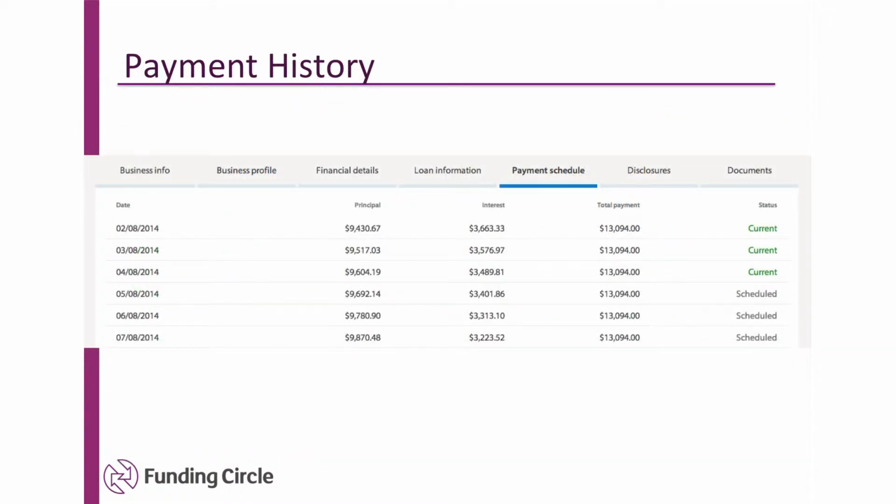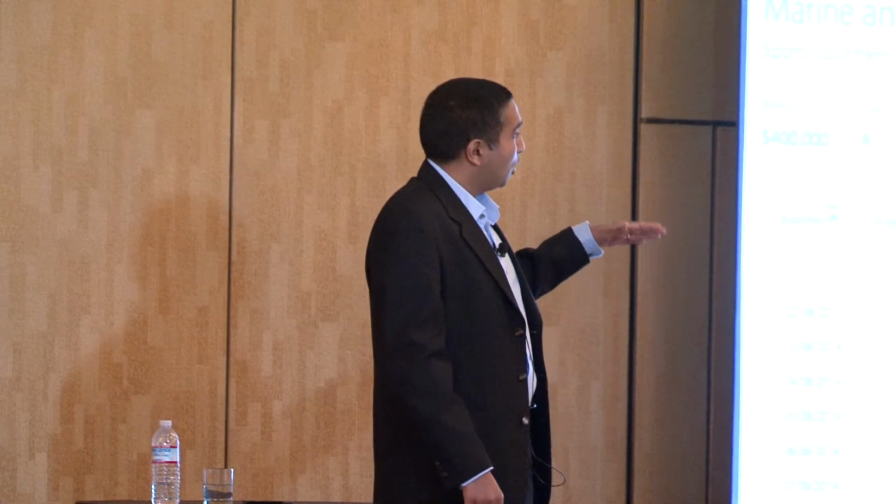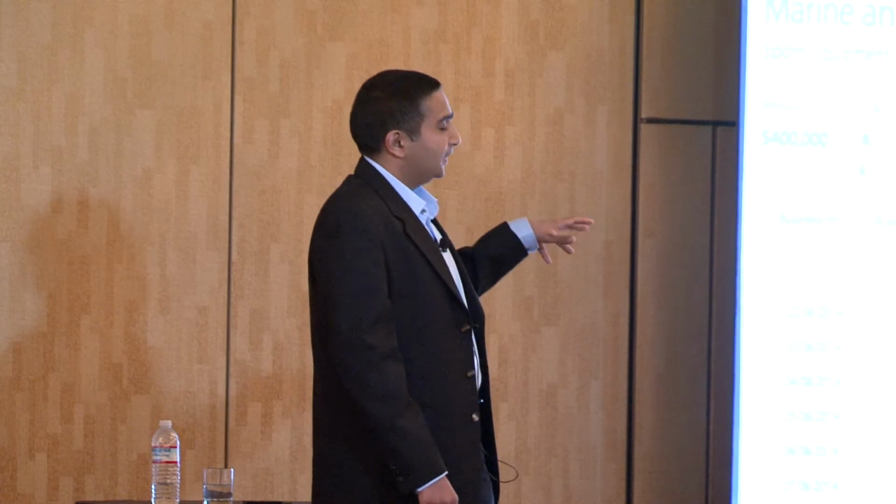You'll see the exact same information that you saw when you bought the loan, with the addition of an important piece of information, which is the payment schedule. We'll list the actual payment schedule along with the payment status for each of the loans that you purchase. And again, this status is updated in real time, so you will always have this information at your fingertips. So that's a quick peek at our marketplace.